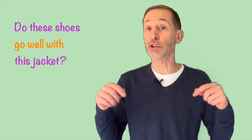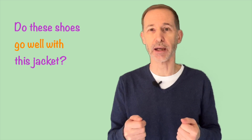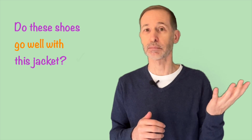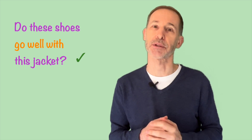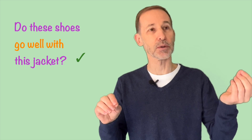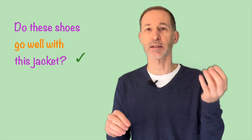And do these shoes go well with this jacket, or go with this jacket? What do you think? Remember, something goes well with something. So yes, it is correct. It sounds good. They look good together. Remember, two things, as opposed to suit. Something suits someone. In this case, something goes well with something.